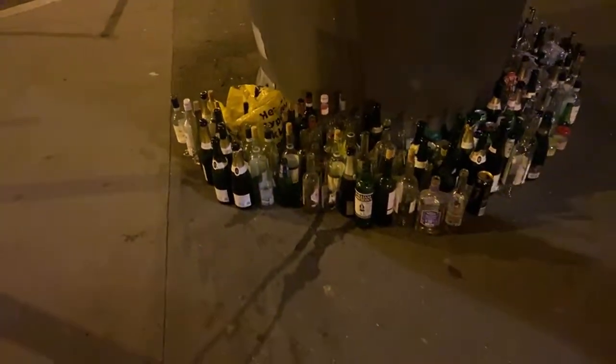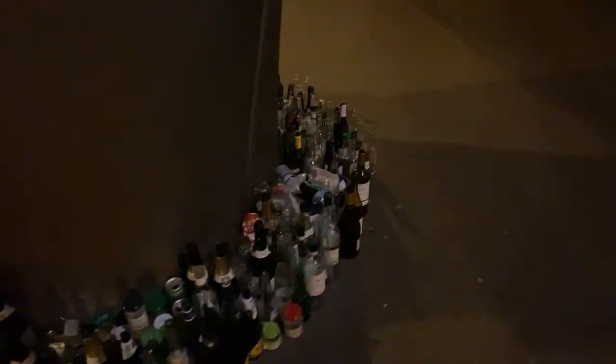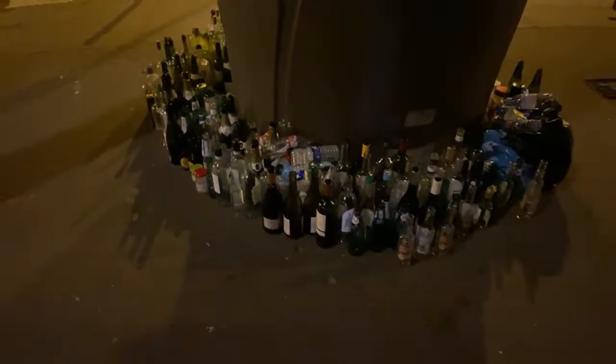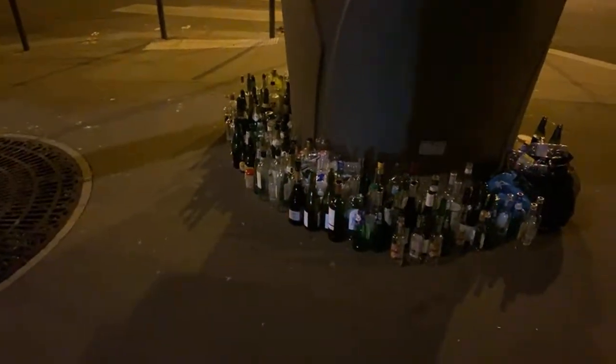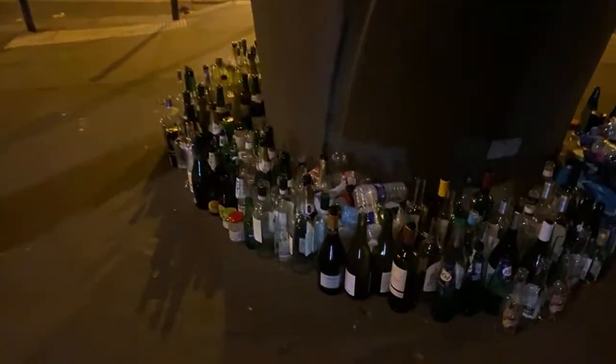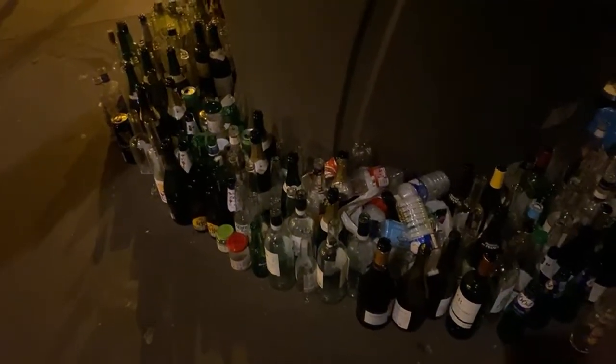Yes, so this is called moderation. It's called moderation. And maybe it's not just the French people, maybe it's also the tourists, who knows? The ones who go to the Eiffel Tower and they drink. What do they drink? They drink lots of wine and beers. But there are still, I don't know, like jars for food. But it's mostly bottles, right?